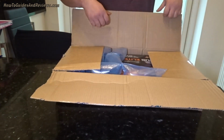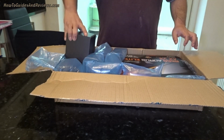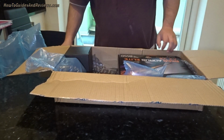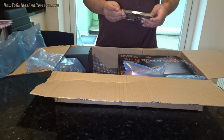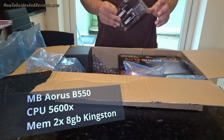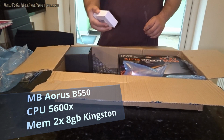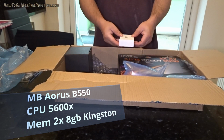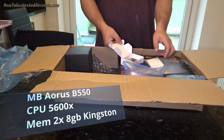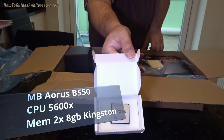Oh, this is the packaging for the motherboard. We've got a box there. So what we got here is the memory, Fury, packaged in original packaging. This is the processor. There's a Ryzen processor, the 5600X.